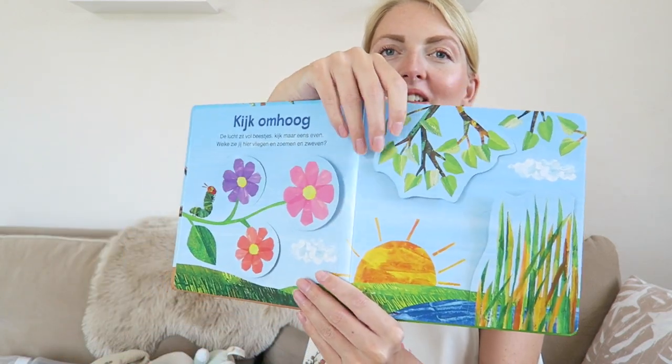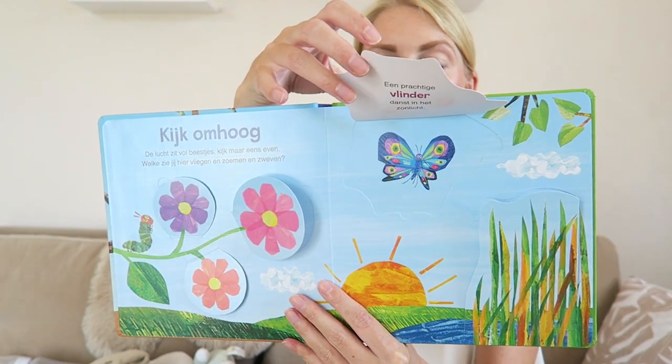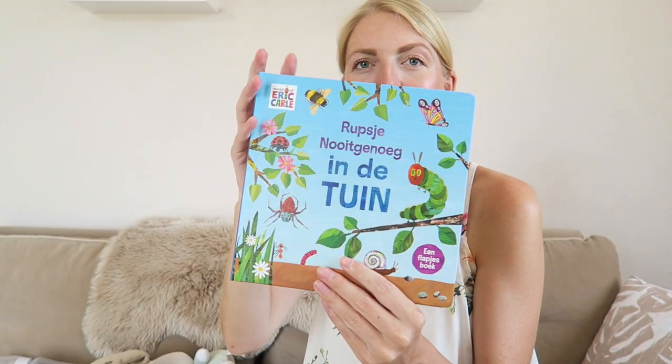And this is really cute because it has all of these little, as you can see, flowers that you can open with all different animals. So I think babies will really enjoy this. So yeah, this I got from my sister.